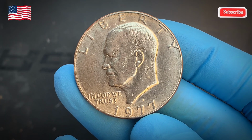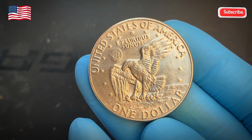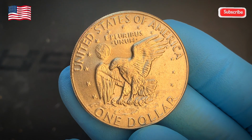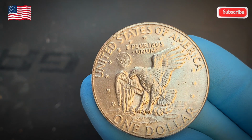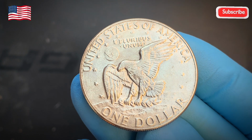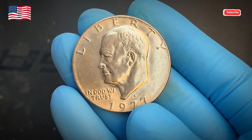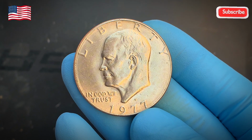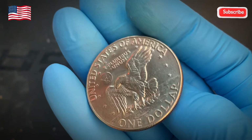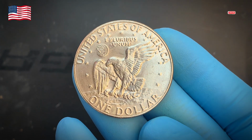One of the most fascinating aspects of these error coins is their discovery stories. Take Robert Chin, a college student who bought a roll of 1977 dollars from his local bank in 2017. While studying for his economics final, he noticed something odd about one coin: a severe strike-through error that left a distinct pattern across Eisenhower's face. That late-night study break turned into a $67,000 windfall.